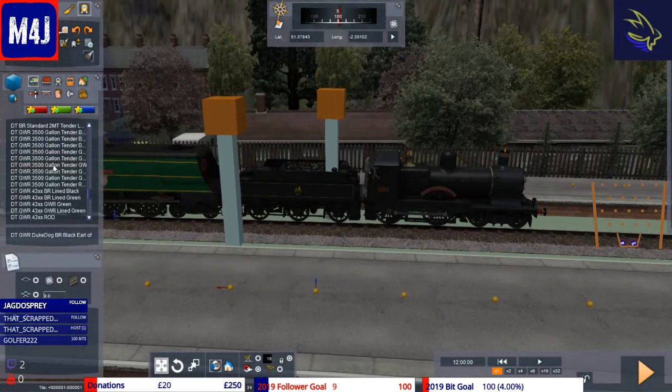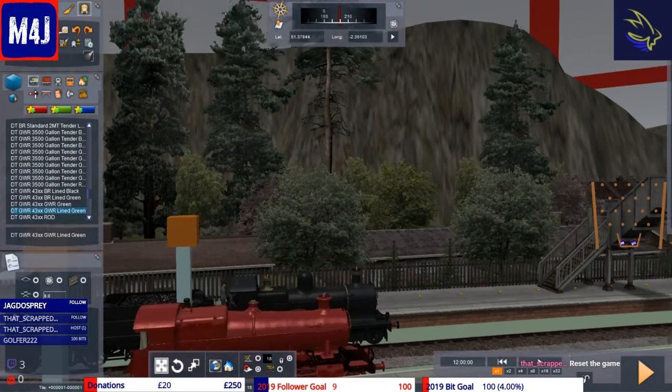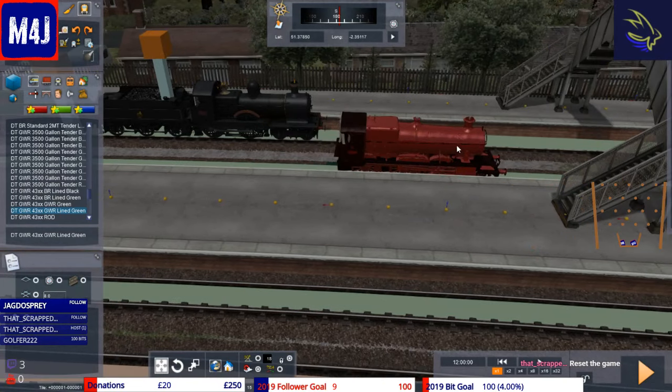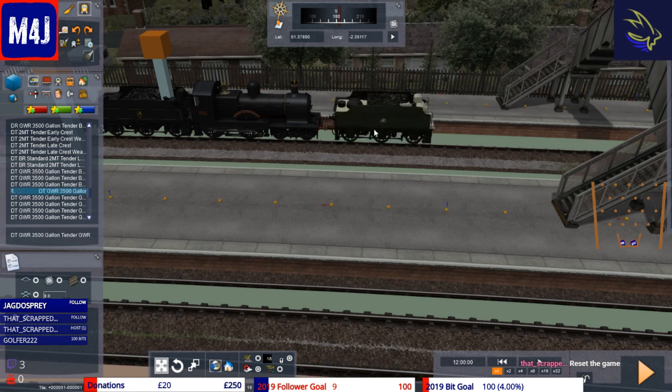Yeah, Duke Dog. And the 43XX. Oh, lined green sounds good. Oh, this is a tender loco as well. Reset the game. Alright, well, bear with me one second. Let's put this in as well. So let's go with the green. The green 43XX.